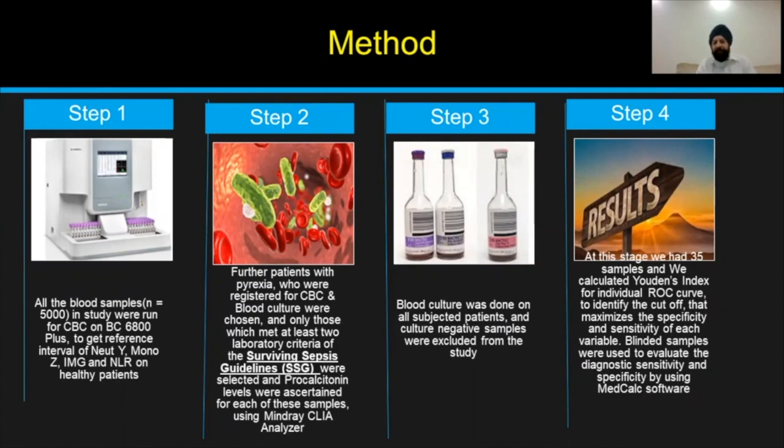Then further, we picked up patients of pyrexia who had registered to us for both CBC as well as blood culture, and only those patients were selected which met at least 2 lab criteria of the Surviving Sepsis guidelines. After this selection, we did a procalcitonin level for each one of these patients using the Mindray-Clay analyzer. All the patients whose blood culture were negative were excluded from the study.